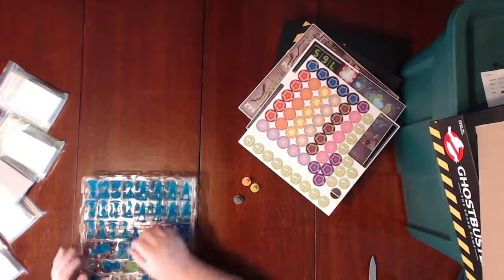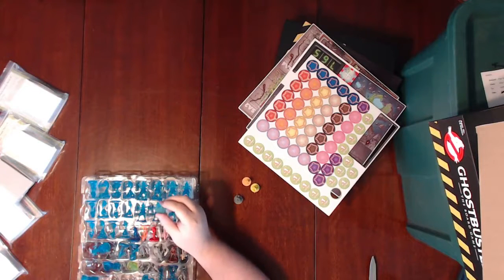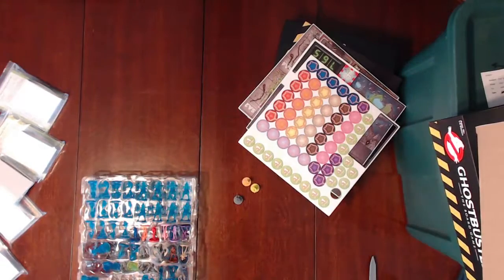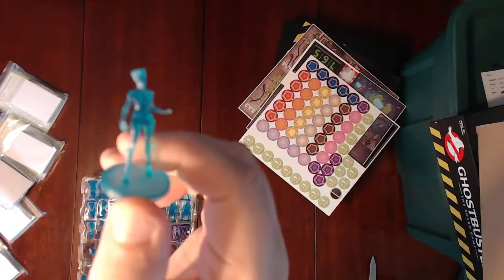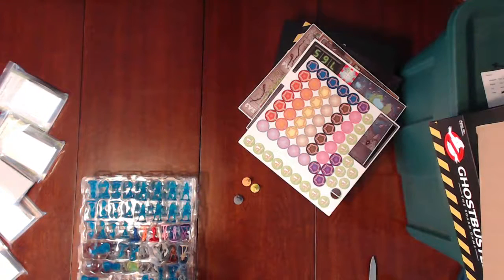Well, again, this is another example of. Let me see if I can get it up there. I don't know how well it'll come across, but there's not a ton of detail. They're very plain.